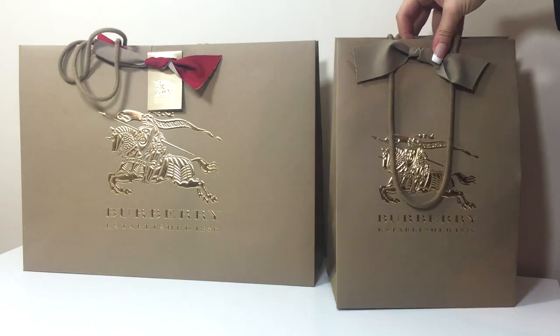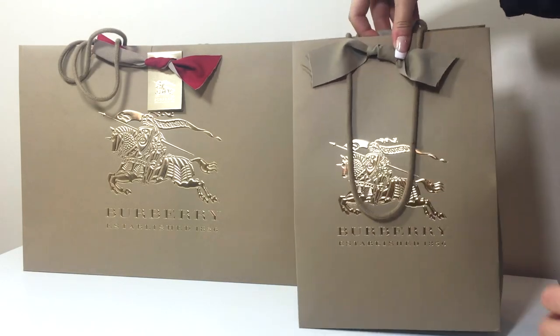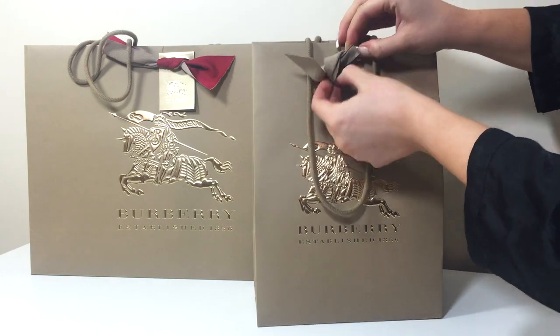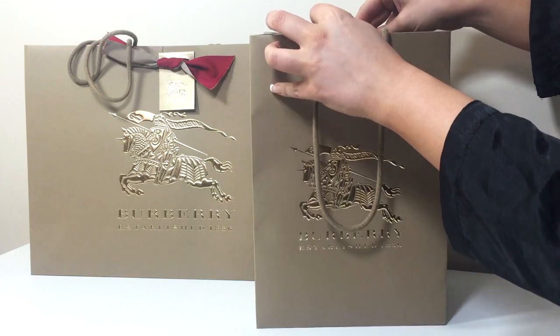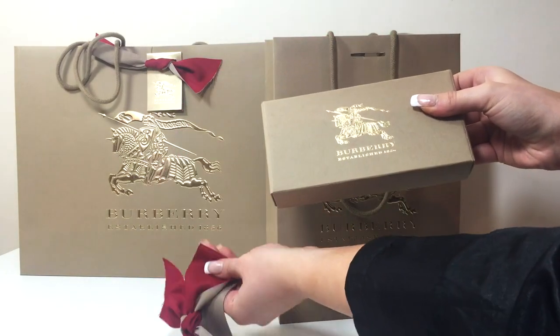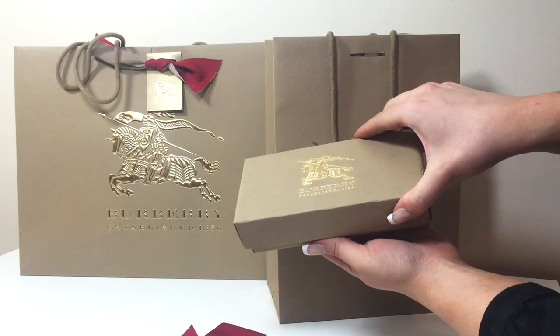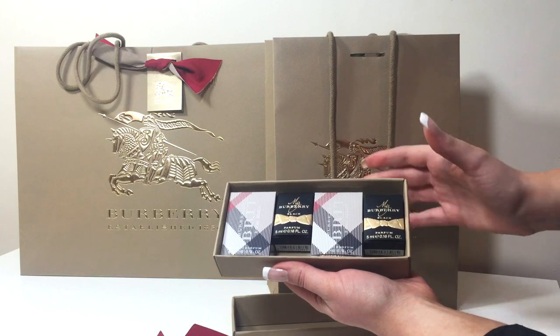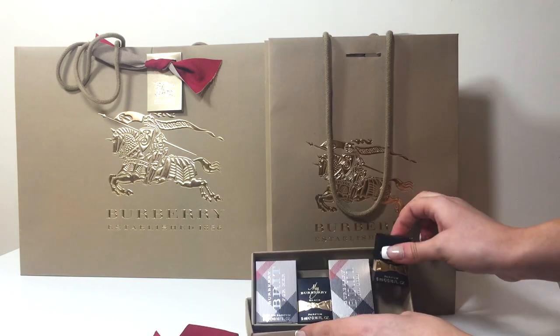Such an amazing day today, guys, and I just got home and I cannot wait to open these beautiful Burberry bags they gave us. Oh my god, I'm super excited. So I'm opening the first one at the moment, and what's inside? A little perfumes, miniatures.